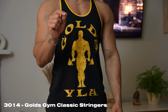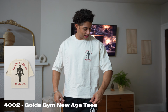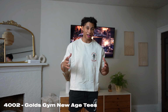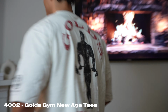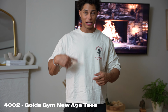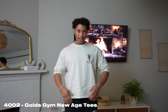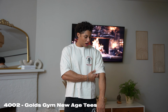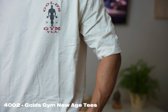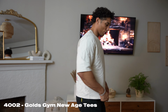Moving on to some other items in the GoldGym collection that I love. All right, now what I have on now is the GoldGym New Age Tee. Now this, I got an extra large because XXL wasn't actually available for me at the time that I ordered. But if I had to choose, I would size up in a XXL. So I do have a new version of this coming in a XXL because I think that would probably fit me better. But again, it's a crop fit, so very classic retro fit at the bottom. Sleeves are long. Again, if this was a XXL, it would be a little bit longer on my sleeve, which is how I prefer it to fit. But the best part about this is the back graphics. Classic GoldGym logo back there.